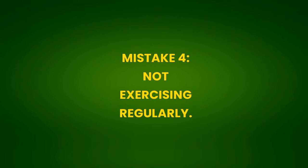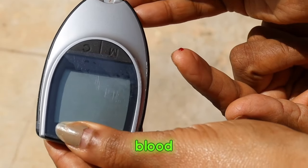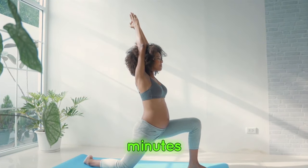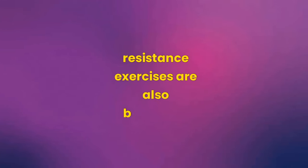Mistake 4. Not exercising regularly. Sedentary lifestyle is harmful to everyone, but especially to diabetics. Regular physical activity helps improve insulin sensitivity and control blood glucose levels. Try to incorporate at least 150 minutes of moderate aerobic activity, such as walking, swimming, or cycling, into your weekly routine. Resistance exercises are also beneficial.